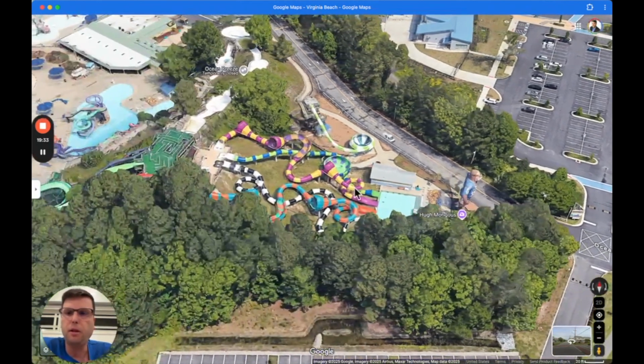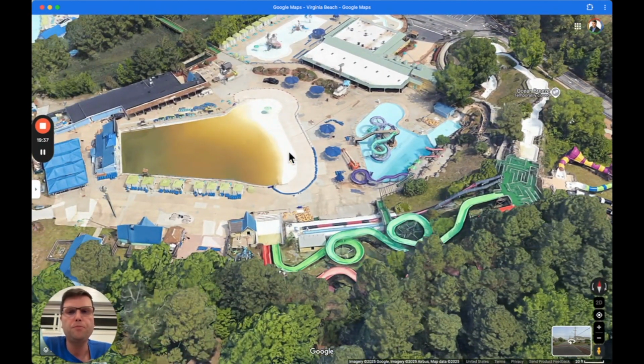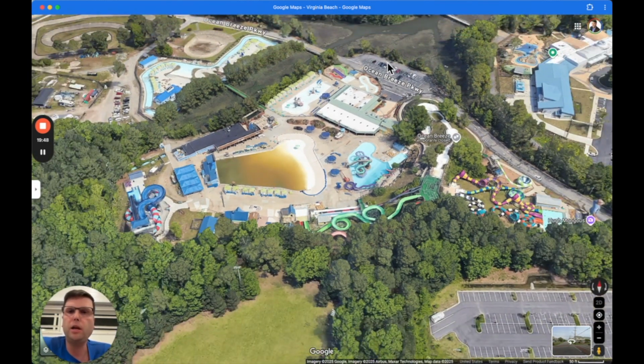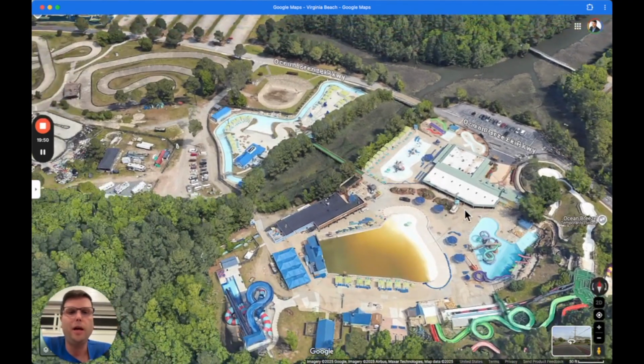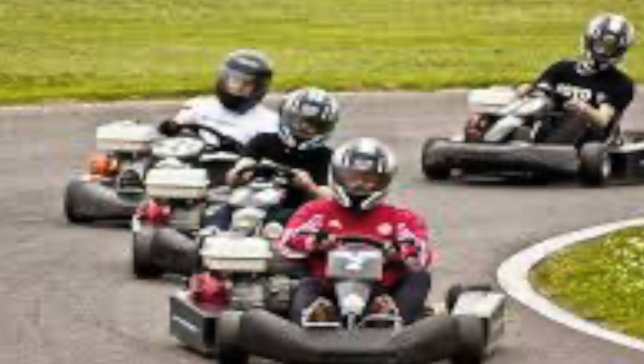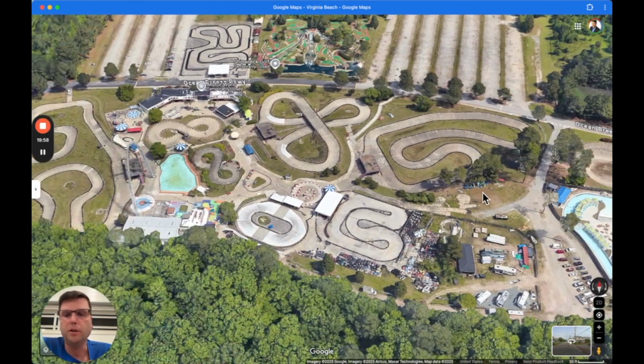As you can see here, plenty of water slides, plenty of water activities. They do have a wave pool. This is another good spot. And quite honestly, in the summertime, it does get busy, but I really don't feel it gets overall too crowded. There's plenty of parking, plenty of things to do. If you don't enjoy the water, you also have the motor park here. You have a putt-putt golf course. There's batting cages. There's a bungee swing.